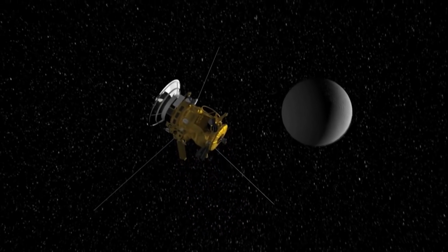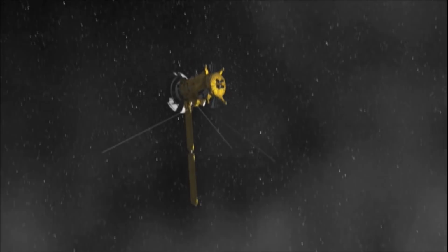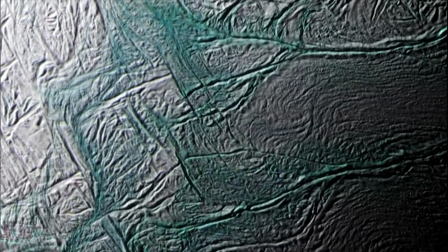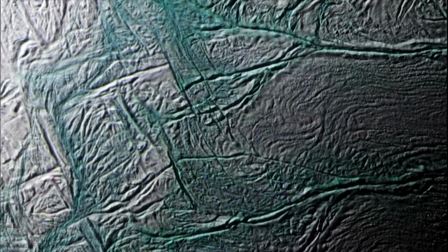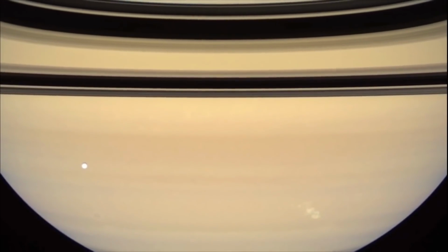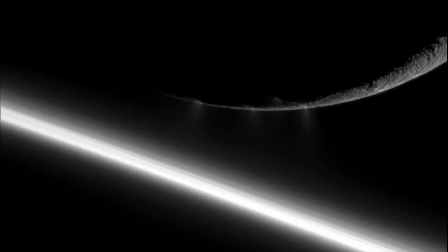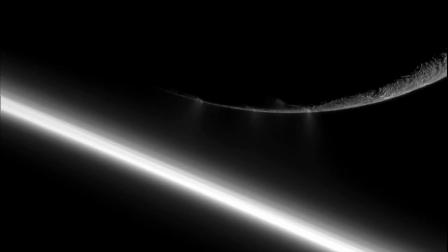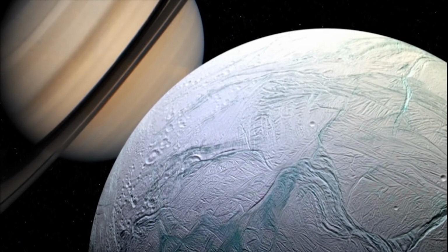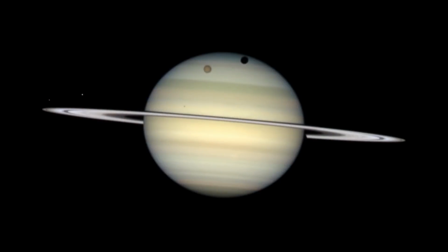Enceladus, once expected to be a cold and dead moon, seems to have a warm and geologically active interior, and the results can be seen literally spilling through the cracks. But where is the heat coming from? Enceladus is too far from the sun to be warmed by its rays. Yet it is also too small to be able to hold on to the internal heat it acquired when it formed billions of years ago. Instead, scientists suspect that somehow Enceladus is gaining additional heat from the gravitational pull of Saturn.